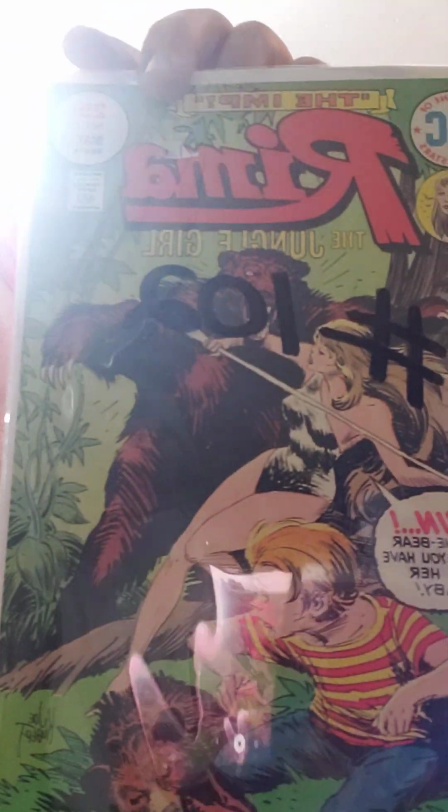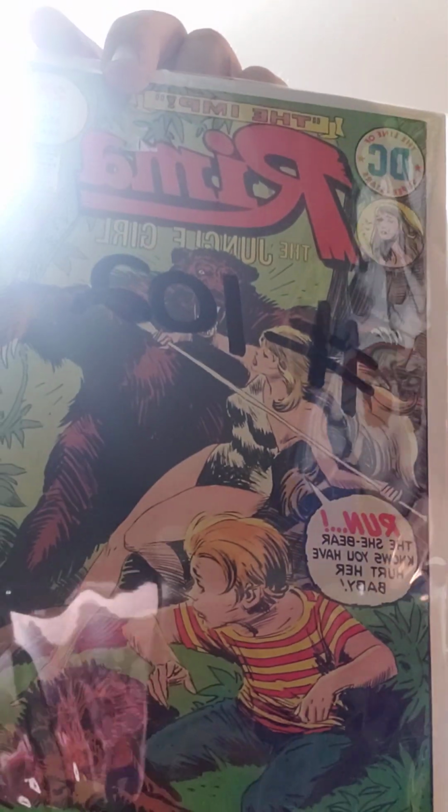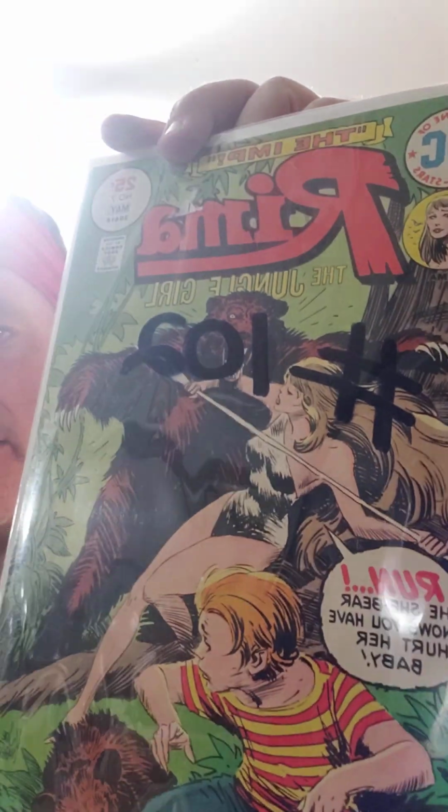I should take this out of the cover. It's got a big 102 written on it. I don't know why, but here you go. I got to rebag that. I don't like that bag one bit. That's the last one. But that's just interesting Rima the Jungle Girl stuff. And that's all I got.